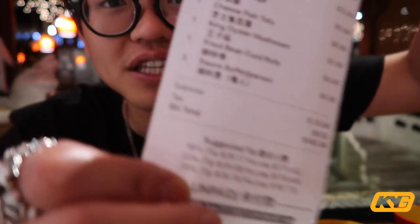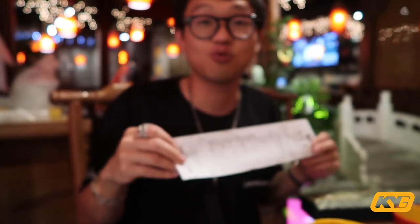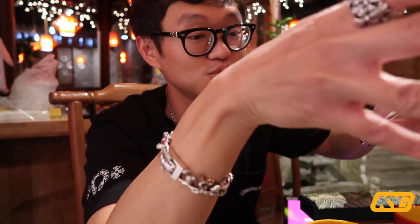For two people today, it came to $145 US. So with tips, a little bit less than 200. So I guess it is pretty pricey. It gets to almost 90 bucks a person. For this amount, you do get very full. I honestly would say the restaurant is very good. One of my favorite authentic Sichuan hot pot restaurants in the Boston area.